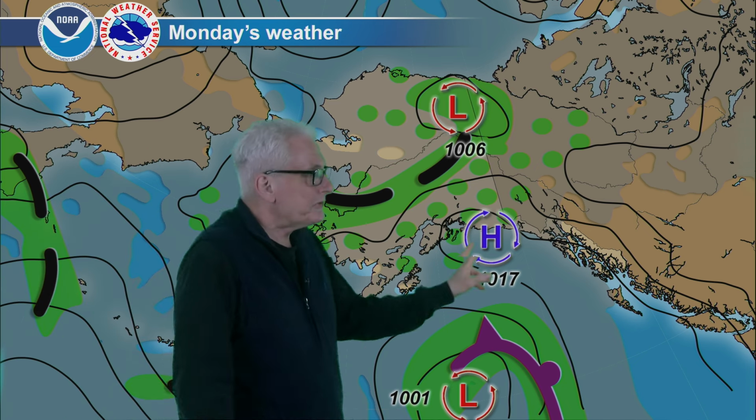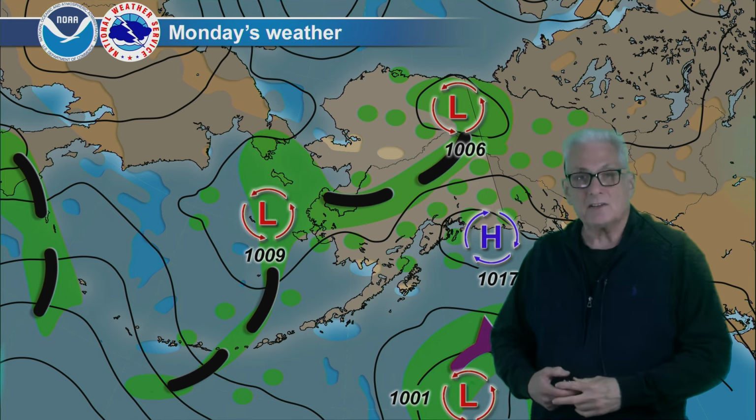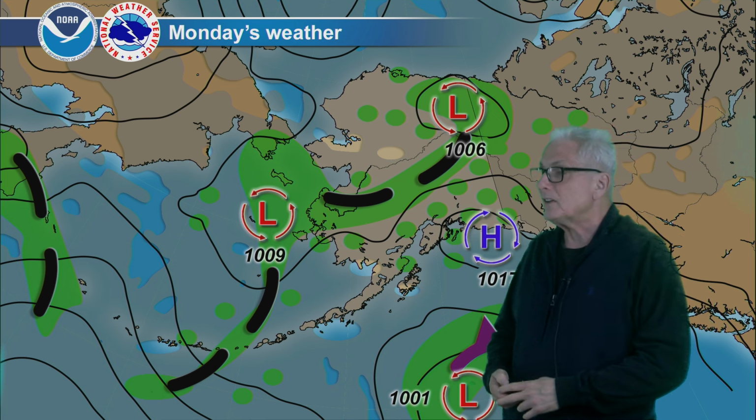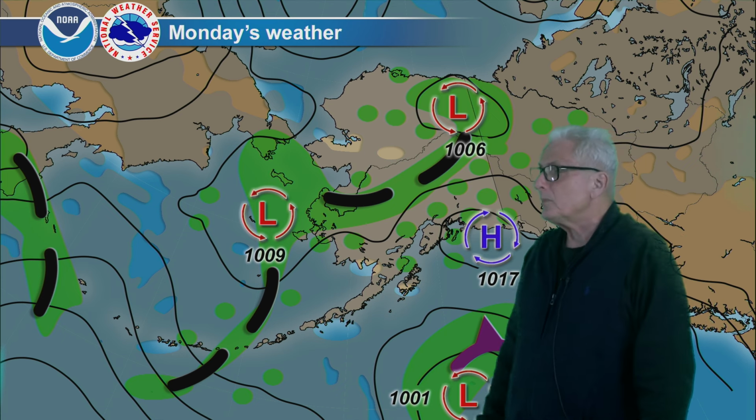Light winds out over the Bering, and high pressure keeps winds light from the North Gulf Coast and the southeast coast. Light winds out over the Bering Sea with a lot of low clouds and fog and very little in the way of any clearing. A little drier, but still on the chilly side there for the North Slope into the Brooks Range.